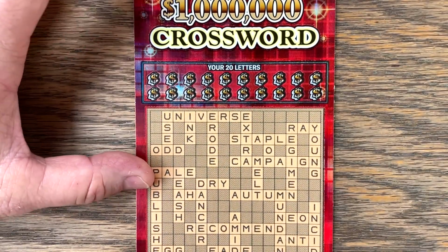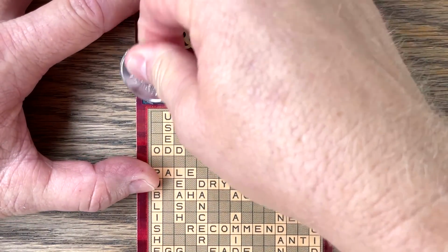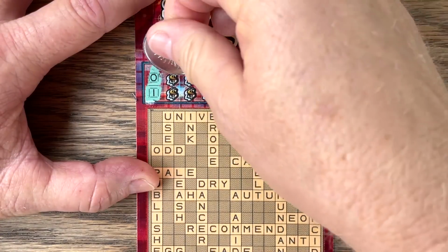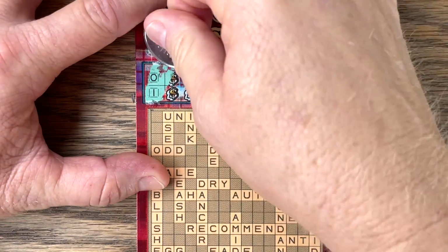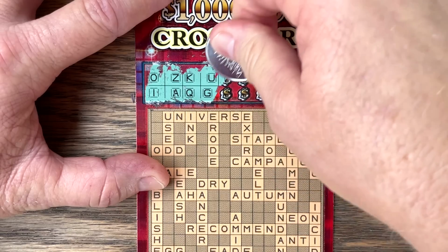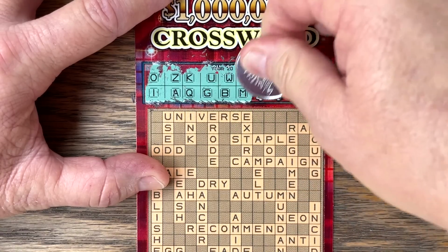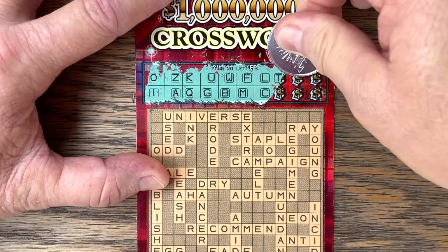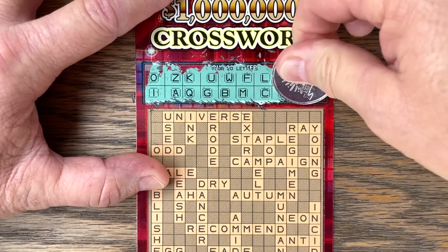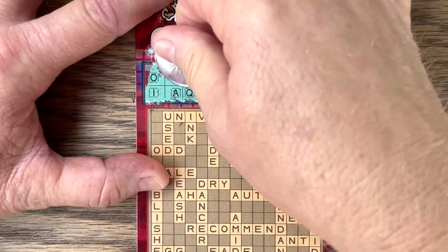It's a little windy. When is it not windy? Come on, let's win on the first. Let's win on every ticket. Wouldn't that be awesome? Oops. All right, we got an O and an I and an A. Let's see. What else? We have a U, and there's an S. And there's an R.